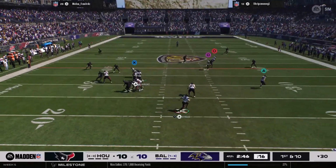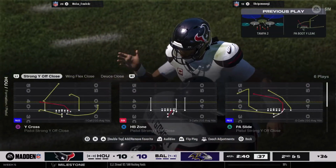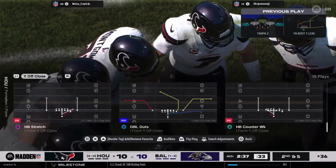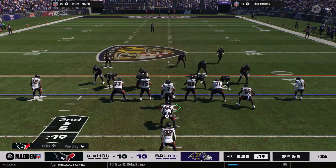Off the play fake. Here's Stroud. Moving outside the pocket. Initially, Mike, a really good job by the defense. Nowhere to go with the ball for this quarterback. He's forced to pull it down and turn it to a runner. A little slow reaction, and he's able to actually pick up a pretty good game. It is 2nd down and 5.